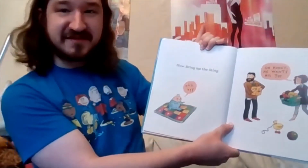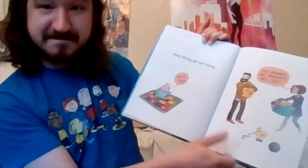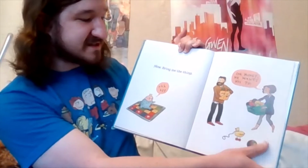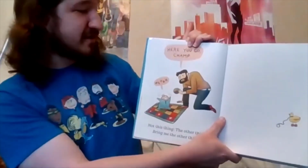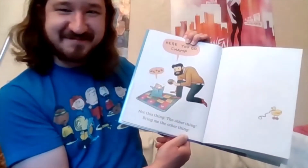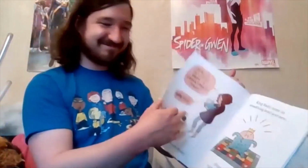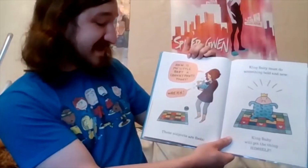"Now bring me the thing." And look, he's saying, and the mommy's saying, "Oh, honey, he wants his toy. Here you go, champ." "Not this thing, the other thing. Bring me the other thing." I think he wants this toy over here. What do you think? "Oh, is my little baby a cranky pants today?"